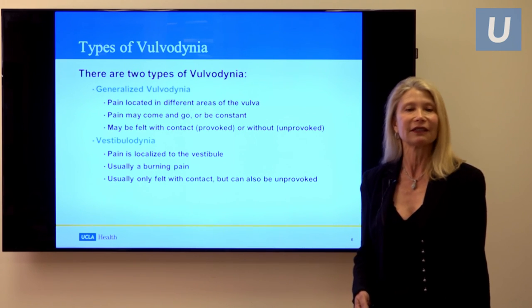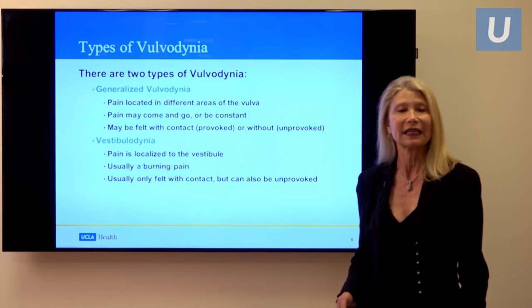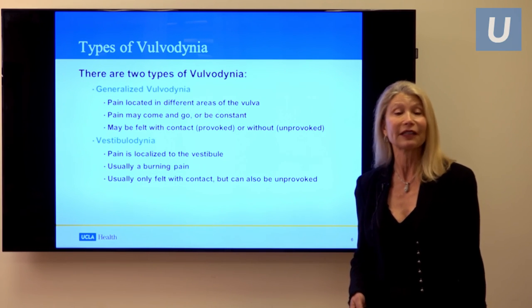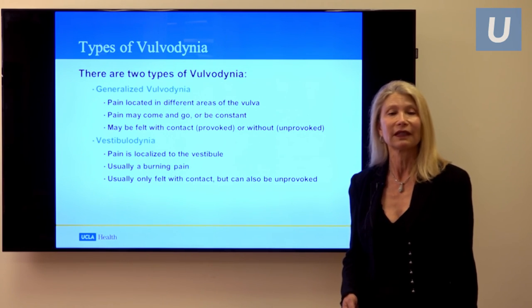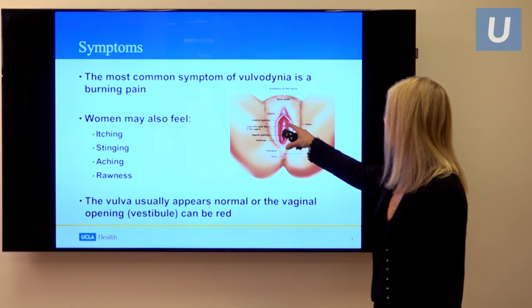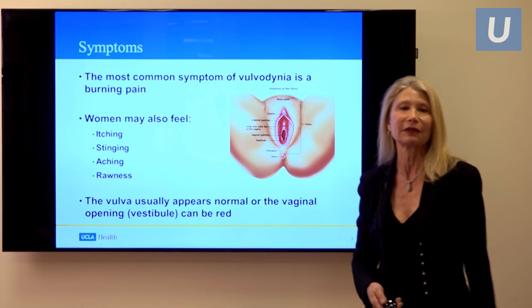Now, with vestibulodynia, the pain is localized to the vestibule. The term vestibule is similar to the vestibule or entranceway of a house, for example, and I'll show you the vestibule in a moment. The pain is usually a burning pain, and it's usually felt with contact only, but can also be unprovoked. Here's the vestibule, and it is bordered by these small lips of the vagina, and here's the urethral opening. And this part, this mucous membrane tissue, is considered to be the vestibule.